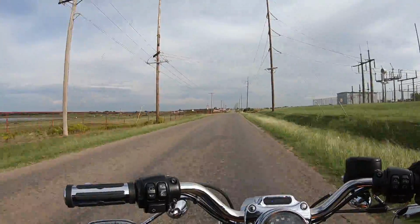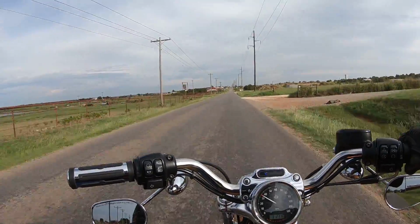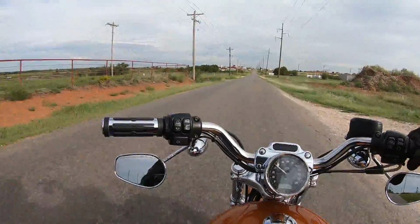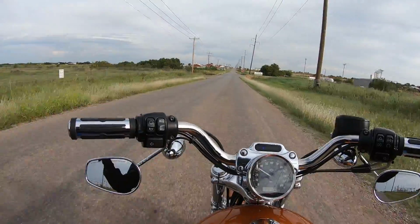Sportsters don't hold their value nearly as well as that Big Twin. Big Twins, even used, depending on the mileage and the year, they can still command a pretty penny. Especially them touring bikes. I mean, everybody loves those touring bikes. I mean, for good reason. They're comfortable and, hell, they look cool.